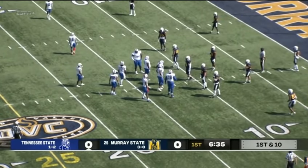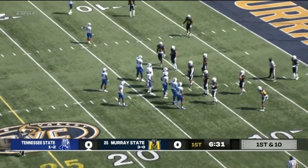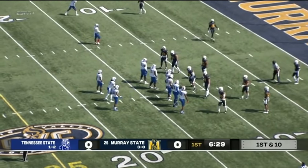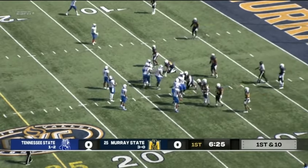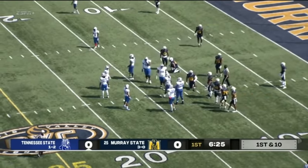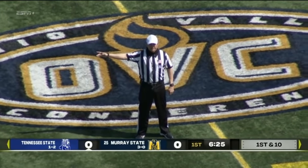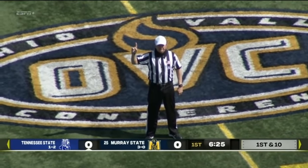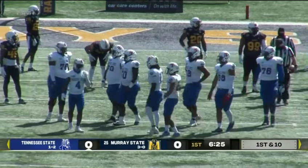So the second consecutive trip into the red zone, you just can't expect, if you're a Racer fan, to continue giving them trips and come away with nothing. So for Tennessee State, another opportunity. They'll go with a full house look here with Max Protect out of shotgun. We get a delay of game called against Tennessee State. So this is also back-to-back times Tennessee State has had a red zone penalty that's going to back them up.